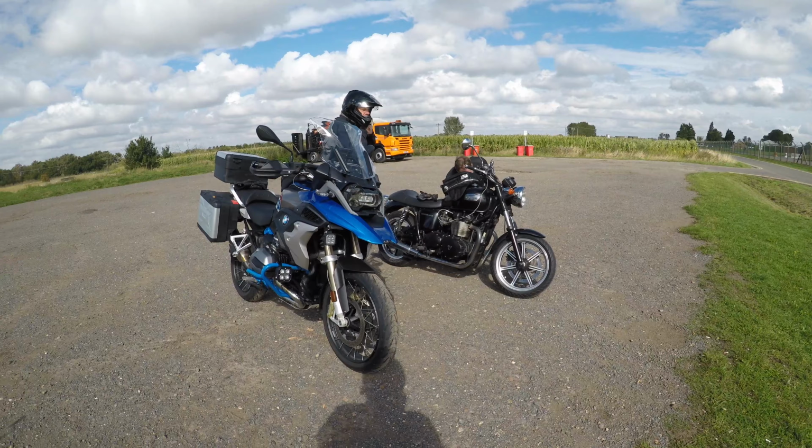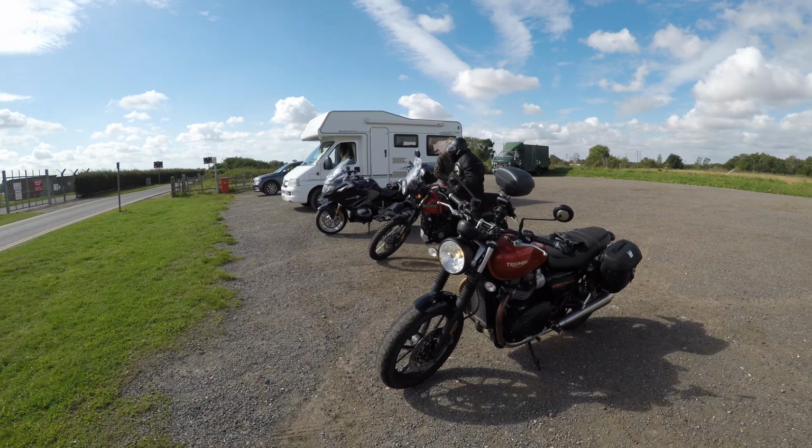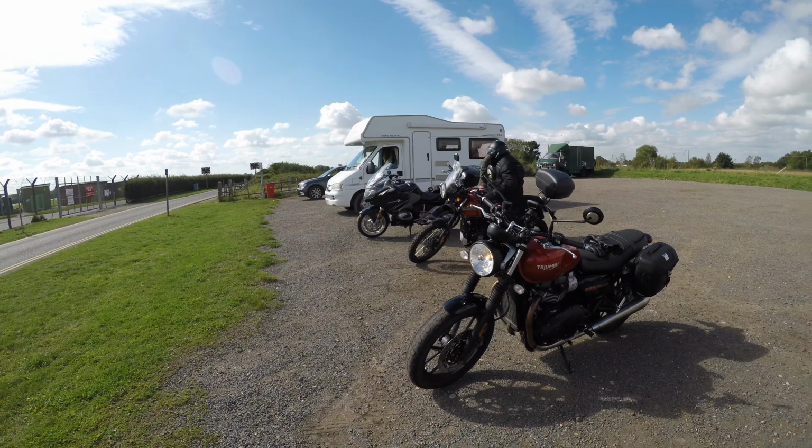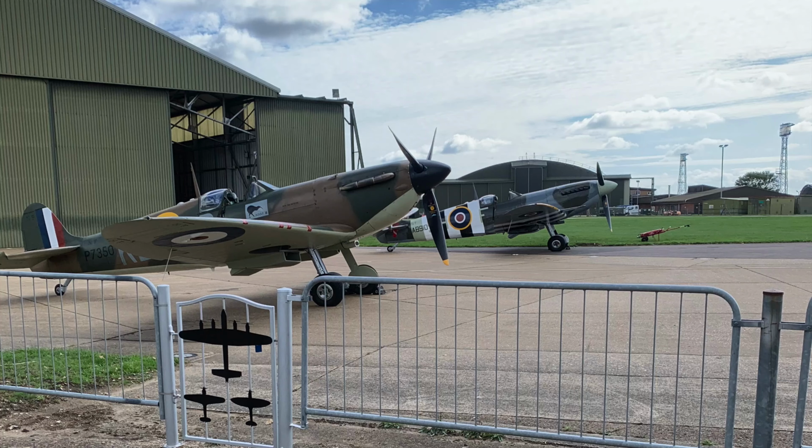We then got back on the bikes and headed just down the road where we noticed these 2 Spitfires, so we thought we'd pull over and try and take some photos. I'll try and get a photo without the grating. These were really exciting to see, although there was no sign of when they were going to start up. So, rather than hang around all day, we took our photos and continued on our ride.